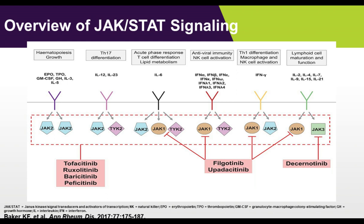So as you can see, Ruxolitinib, which is also known as Jakafi and was the first of the JAKs to be approved in the United States, acts in basically myelopoiesis and thrombopoiesis types of events. And then Baricitinib, which was just reviewed at the FDA panel earlier in the week. And then finally Tofacitinib, which was in trials in the US, but is now going to be developed only in Japan.